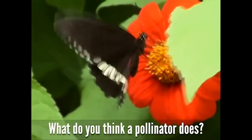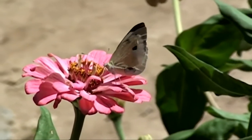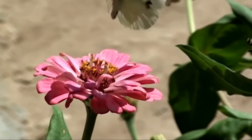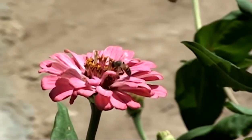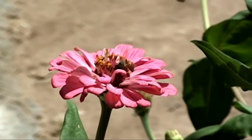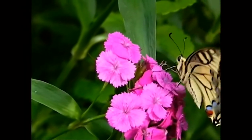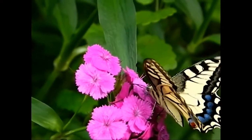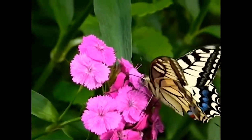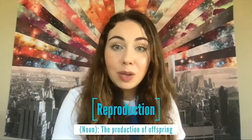Do you guys know what a pollinator is? That's right. A pollinator is an insect like a butterfly and also a bee that goes around and pollinates for the plants, which means that they go and drink the nectar from the plants, and while they're doing so, they spread around the pollen, which makes new plants grow. That's reproduction. It's pretty cool.